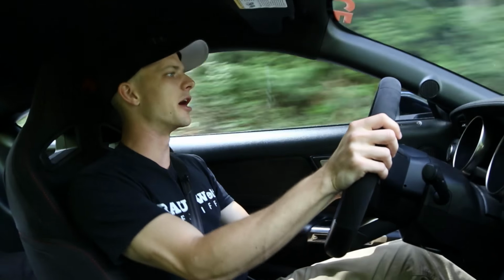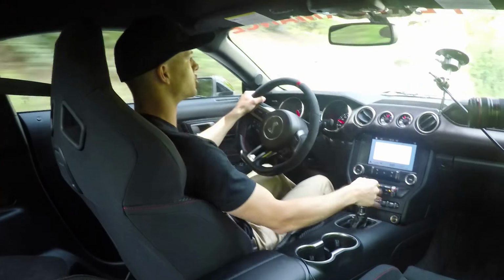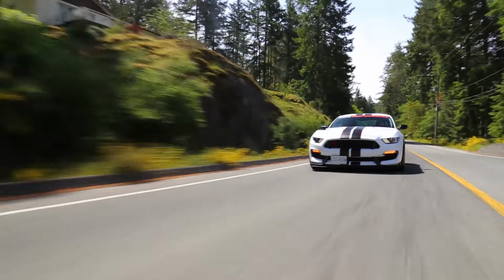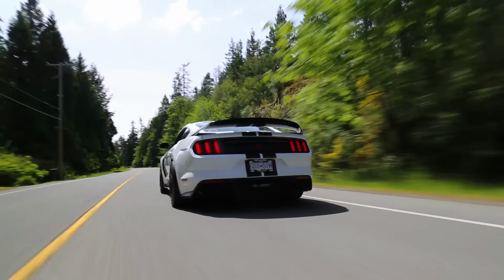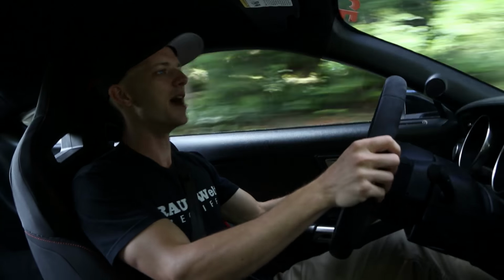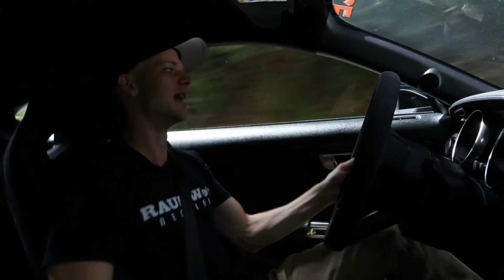Okay, so you've got the carbon fiber wheels, you've got the carbon fiber wing. Other changes included are Ford was kind enough to take out the resonators in the exhaust, so this actually does sound a little bit more crazy than the standard 350. They did that to save weight, apparently, not for the sound. The sound's just a lovely byproduct. Handles brilliantly. Changes direction on a dime, too.